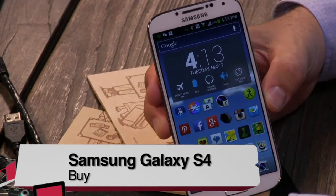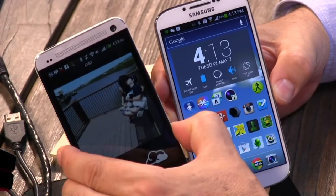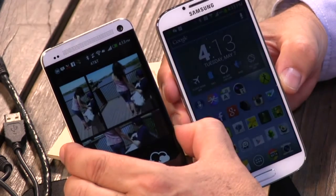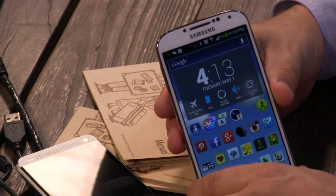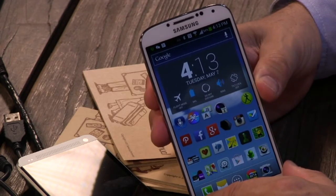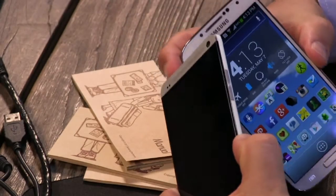But that's not the question most of you are asking. Most of you want to know, well, which should I buy? The HTC One or the Galaxy S4 or maybe something like the Nexus 4, Google's own vanilla experience, which is half as much as these phones. I bought this phone, by the way, unlocked for $800. Wow. $800. You can get it, depending on your carrier, for $200, $250, subsidized with a 2-year contract. I would say that it depends on you.